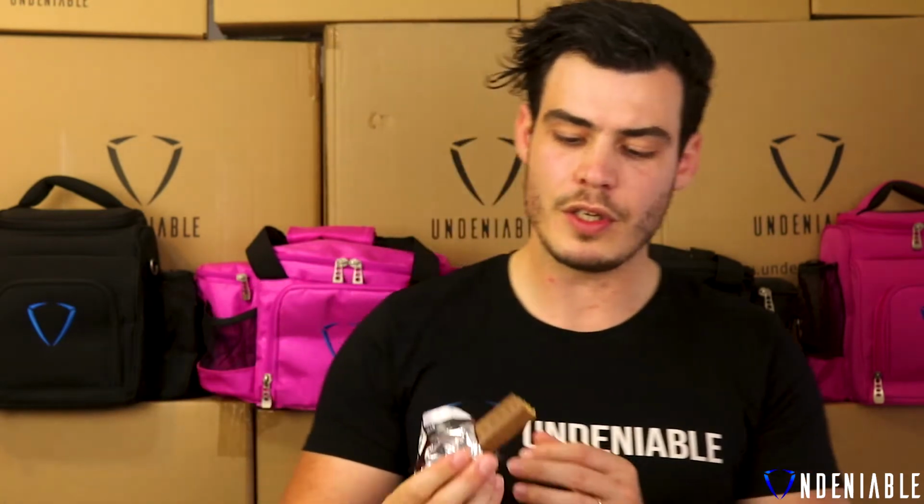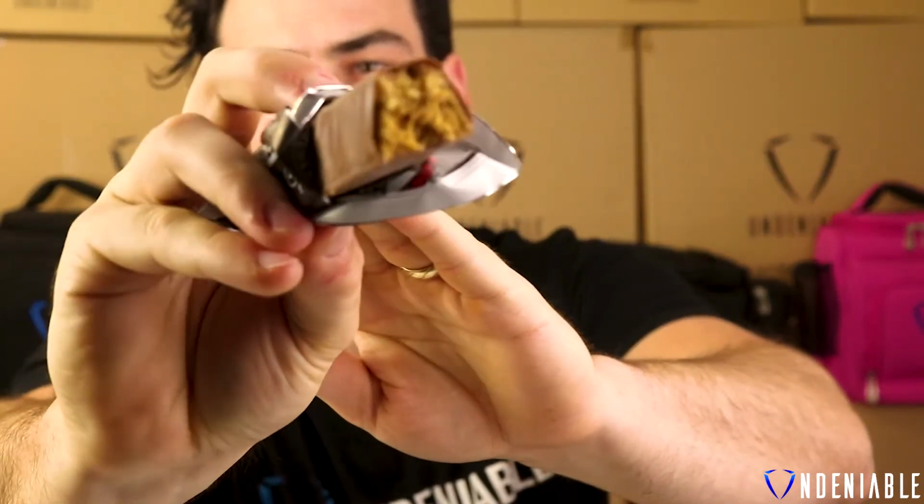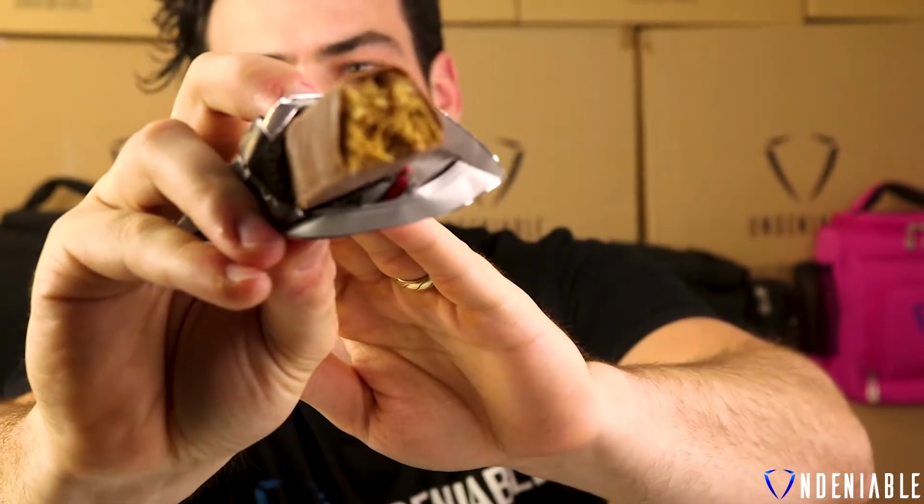I don't know what it is. You've got the double layer there. I don't know if it's going to come through on the camera. There's a slightly different layer on top there. You've got the peanut on the top and then a chocolate base, basically the protein base.